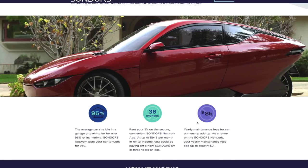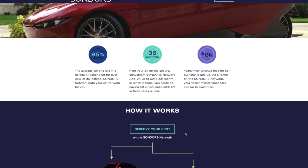Yearly maintenance fees for car ownership add up. It's true. When I have electric cars, they are pretty much maintenance free. That's why I love them. As a renter on the Sondors network, your yearly maintenance fees add up to exactly 0, because it's up to the owner to do that. So here's how it works.